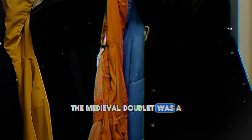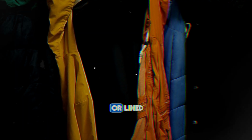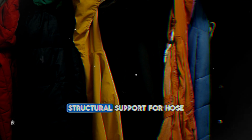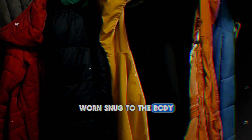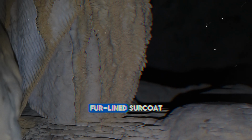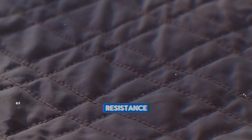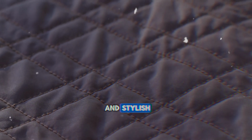9. The doublet and layered vests, sealing the core. The medieval doublet was a close-fitting jacket that often sat between the tunic and outer cloak. It could be padded or lined, offering both insulation and structural support for hose. Worn snug to the body, the doublet trapped core heat and prevented wind from seeping through. A wool doublet beneath a fur-lined surcoat created two pockets of warm air. This layering principle is what modern outdoor brands sell today under fancy names. Compared with fleece, which offers warmth but little wind resistance, the doublet combined insulation with structure. It was both functional and stylish, ensuring that body heat remained sealed at the core.